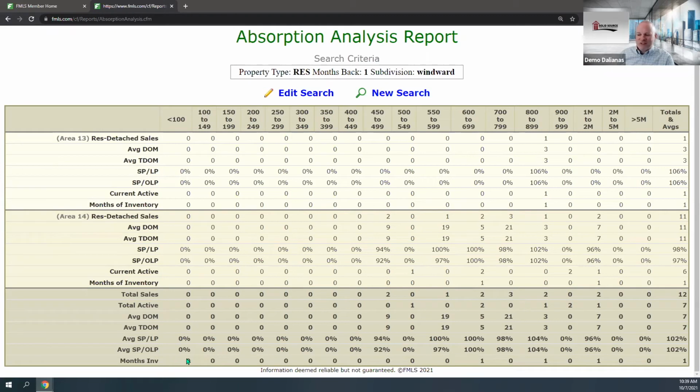So let's scroll through these numbers and look. We have some deals starting in the 450s all the way up, and you can see 0, 0, 0, 1, 0, 1, 0, 1. So average is 1 month of inventory. What you really want to think about is that there's 7 actives and there's 12 total sales, and they stay on the market for about 7 days. So that means there's 1 month of inventory, because once those homes hit the market, next month when we run this report, those 7, technically based on the previous 30 days that we're running this report for, should be under contract, should be sold. So that's what this report tells us.